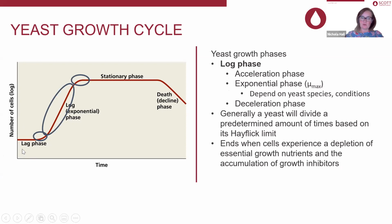They're not Ferraris. They don't go from 0 to 60 in milliseconds. They will go into an acceleration phase, and then they will go into their exponential growth phase. And this, how many times the cells grow and how quickly they grow, will all depend on the conditions. For example, yeast will divide every 2 hours under laboratory conditions, but in a fermentation, that will take much longer. And that is the difference between idealized conditions and non-idealized conditions.